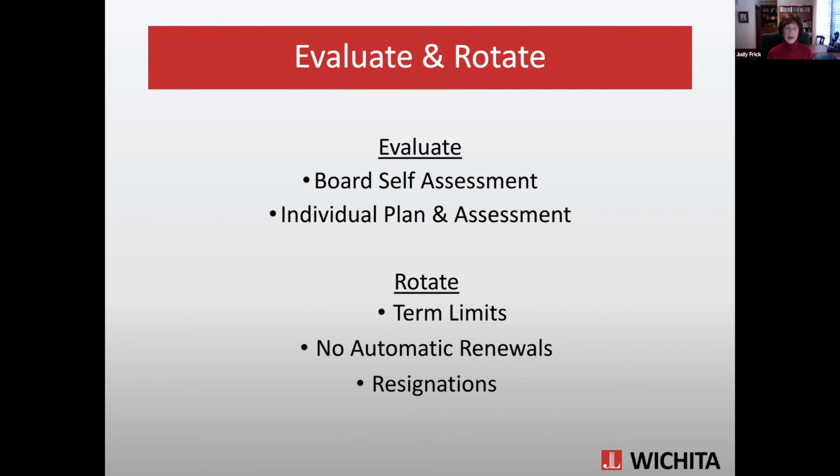And lastly, we need to evaluate and rotate. We can evaluate through a board self-assessment, which determines the board's functioning abilities, and also for the individual plan and assessment, which I mentioned earlier. The assessment lets the individual know if he or she has fulfilled the commitment made to the plan.